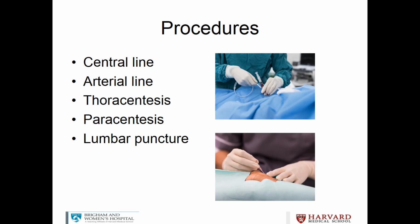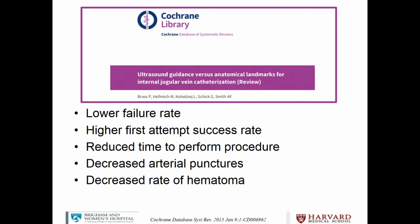Lastly, the procedures. So central line, arterial line, thoracentesis, paracentesis, lumbar puncture, ultrasonography can make all of these procedures safer and actually easier to perform. Now, I think most places it is standard of care for an internal jugular central line to be placed under ultrasound guidance. Now, this is the latest Cochrane review, and it really reaffirms this.